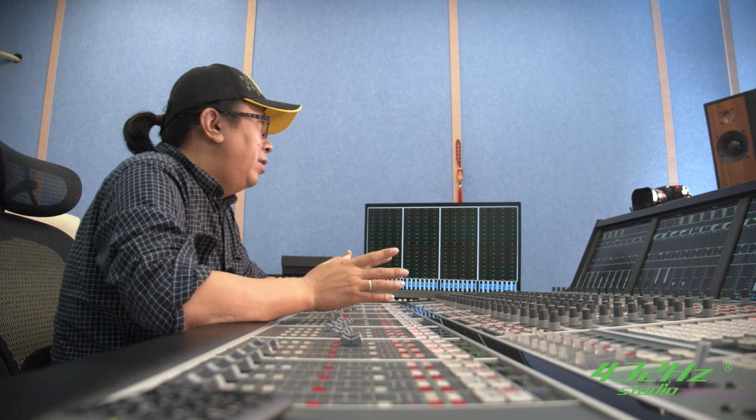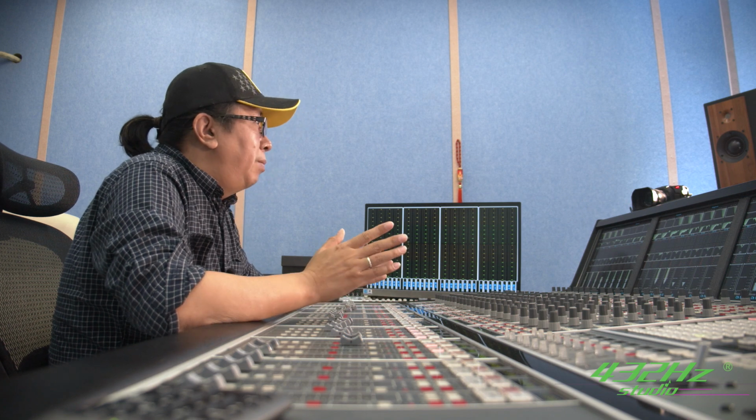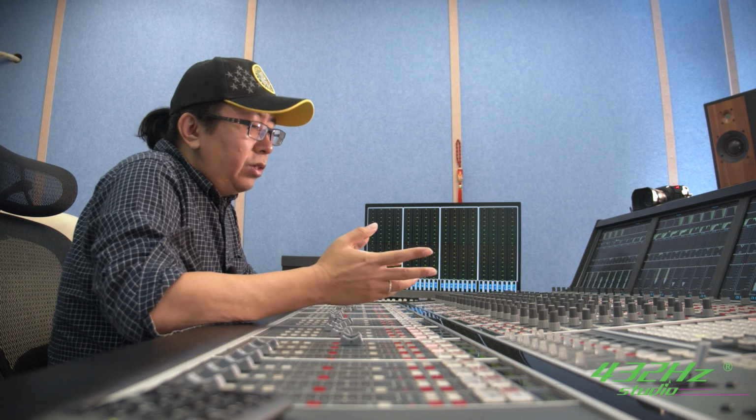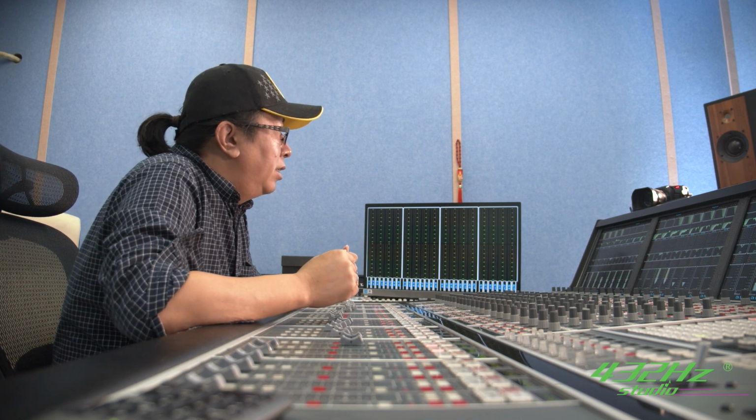Every time I hear this, I try them because in my heart, I hope someday plugins can replace the hardware. But every time I try them, I get disappointed because the sound performance of those plugins is not even close to the hardware. So this time I was wondering, what will Harrison give us? Can this plugin match the sound performance of a real console? Let's try this out.